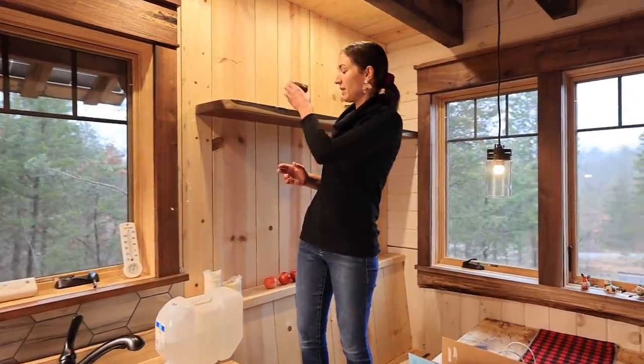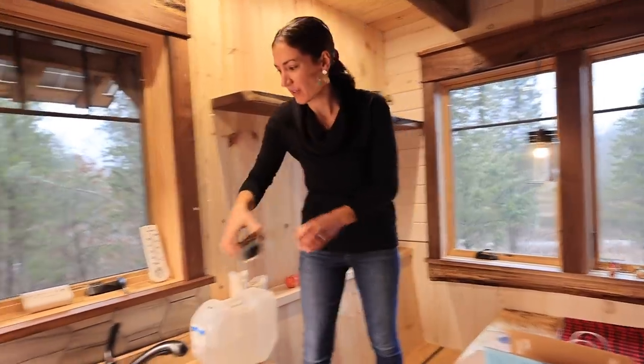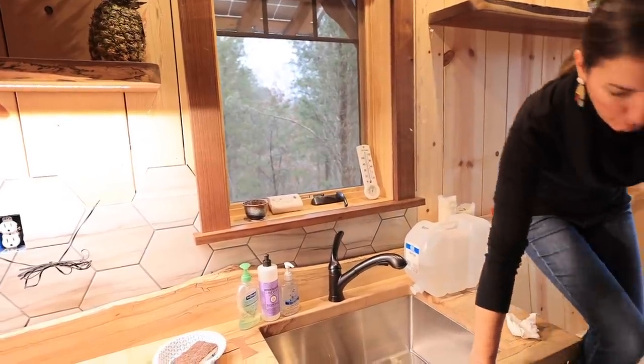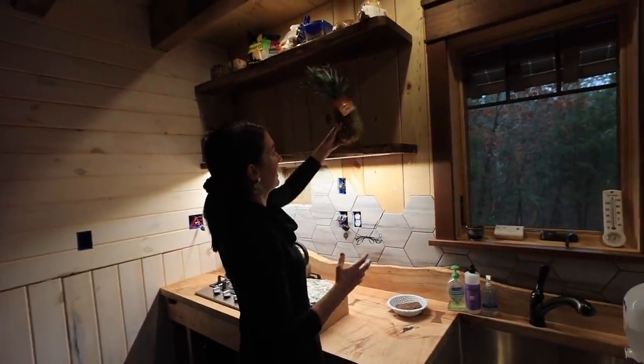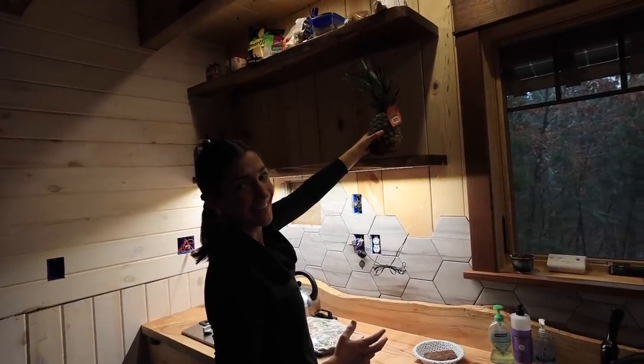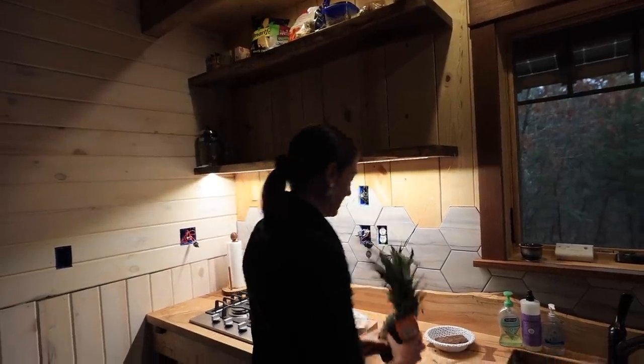I was going to put it up here, but I intend to put garlic in it. So garlic you need to have a bit more accessible, so it'll be resting on the kitchen sill. Nice. The pineapple has nothing to do with our holiday traditions. Just our super nice neighbor just gave it to us. So that's why we have a pineapple. Christmas pineapple. Yes.